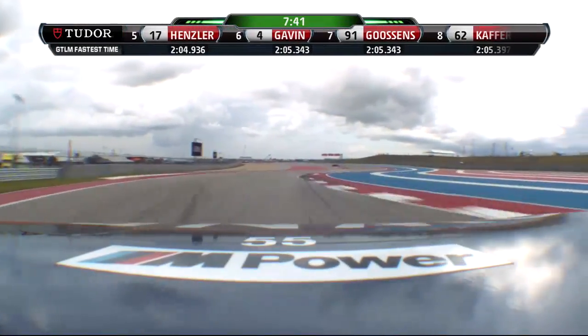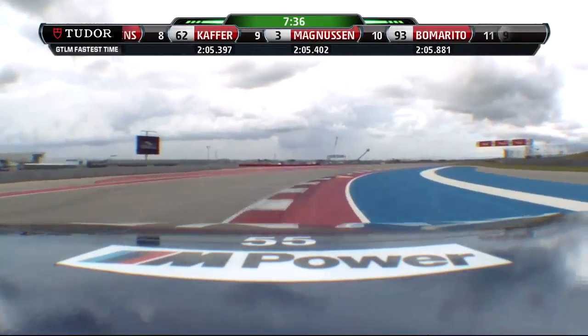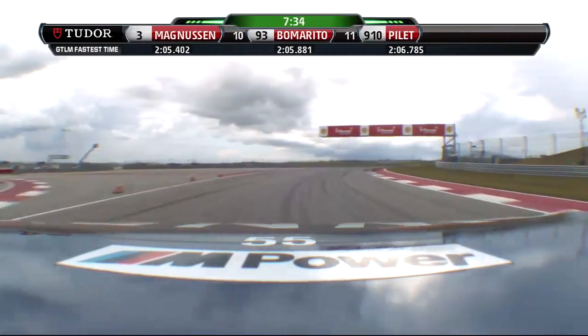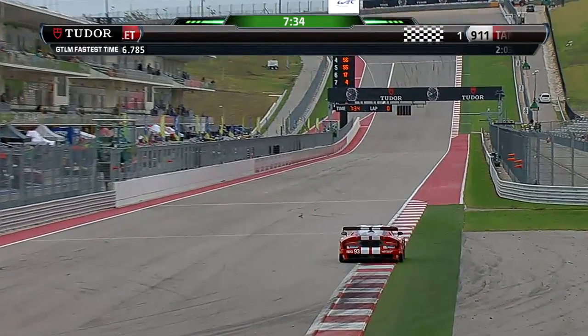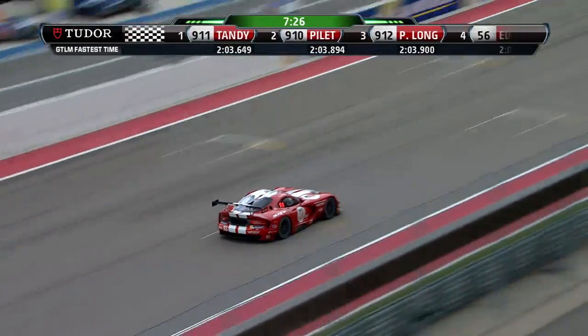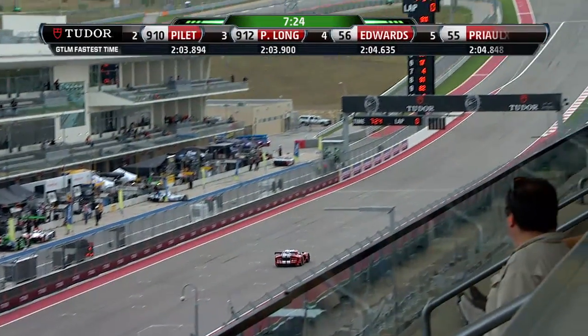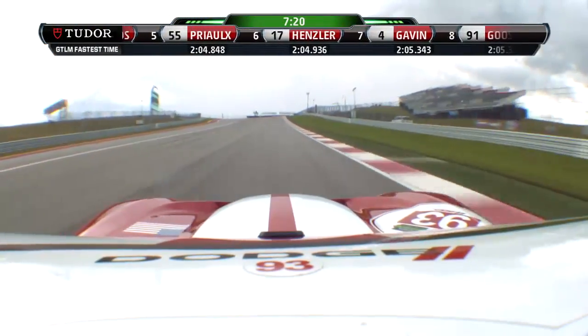As we get Patrick Pilet, who likes being top of the charts. He comes back up to second with a 2:03.8. He wants that first position, though. Well, that would be the right numerical order, but Tandy wants it right in terms of team seniority. Let's look at it that way, maybe, huh? The 911 of Tandy on top of the 910 of Pilet and the 912 of Pat Long.